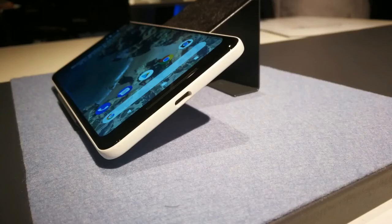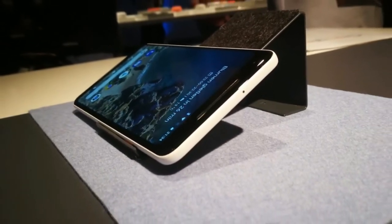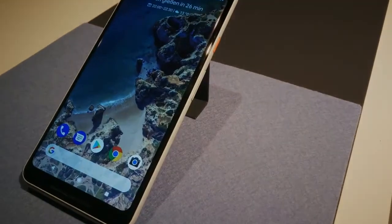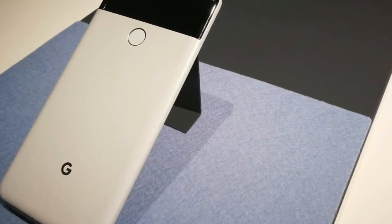The Google Pixel 2 comes in completely black color and black and white. In the latter version, the power button is orange. We already know such color accents from the Huawei P10 Plus, and while it is a matter of taste, we really like it.